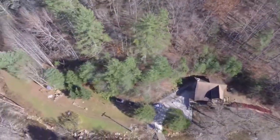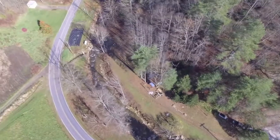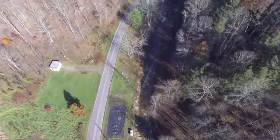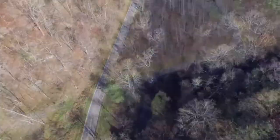Welcome home to 339 Bald Mountain Road in Burnsville, North Carolina, located in the heart of the beautiful Blue Ridge Mountains.